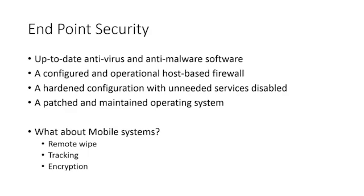Now, the more firewalls you have, the more levels of defense that you have, you may trick yourself into blocking traffic that you don't want to. So you have to be diligent in how you set up your firewall rules. We want to harden the configuration of that operating system, of that endpoint, that laptop, that desktop, that server.